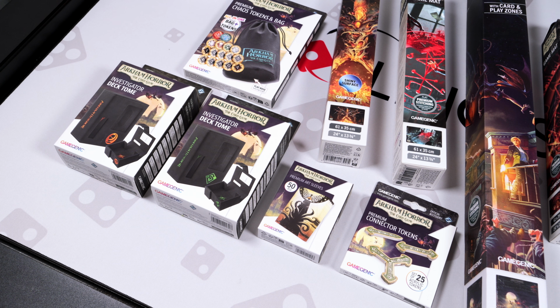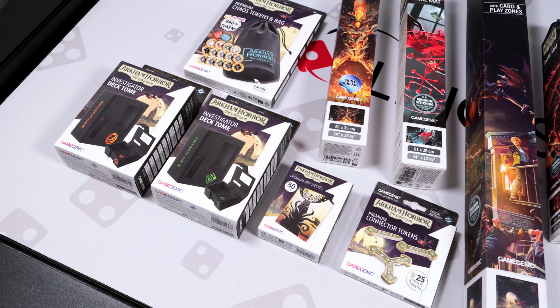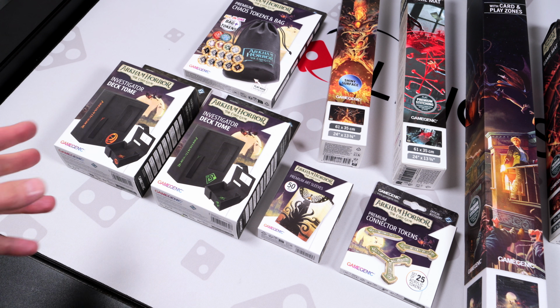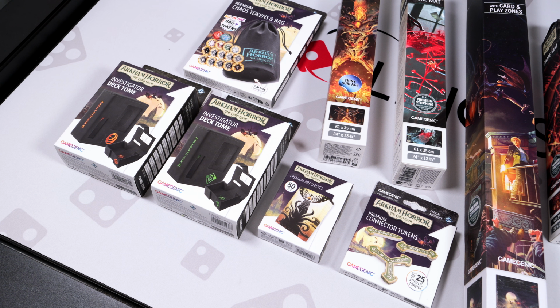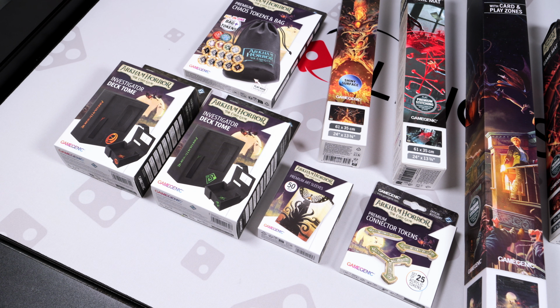Now, some of these products have actually been out in the wild in different variations in the past. I actually have deck tomes from Chapter Number 1 that look different than what is shown here from GameGenic in Chapter Number 2, but it's worth mentioning these upgrades because some of these things were, again, not standardized and not widely available. For instance, like premium connector tokens. These kind of tokens you'd have to go find off on Etsy, as I mentioned, different places. The Chaos token bag here. But the nice thing about these products is if you enjoy the actual game experience, you might be interested in one or more of the things you see here.